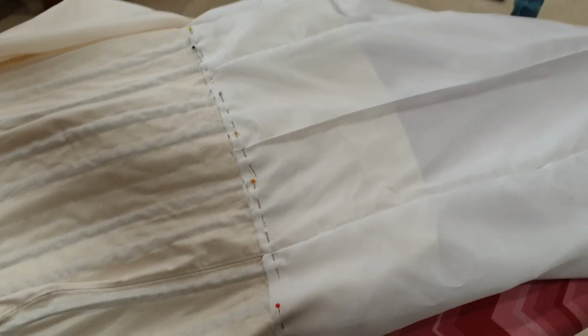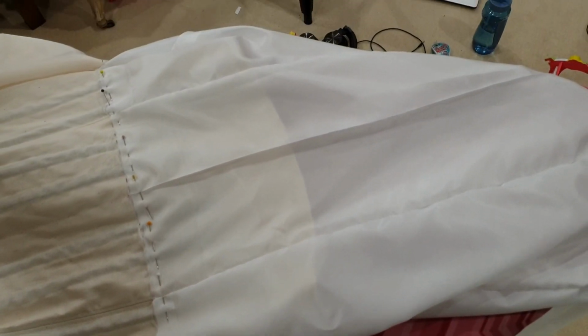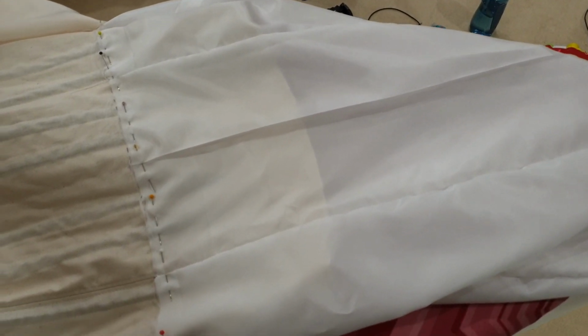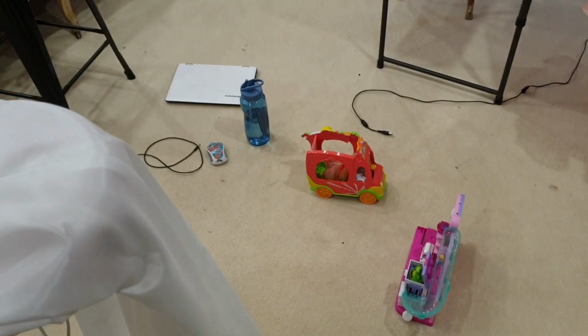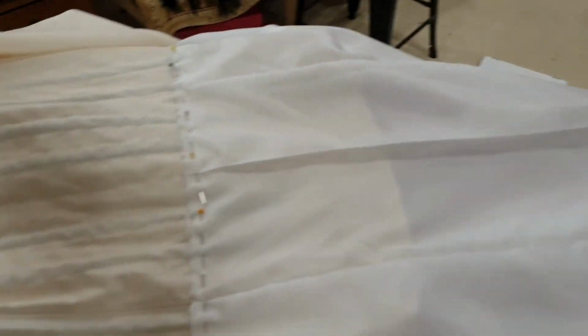So I've finished the alterations to the couture dress and it's ready for Sarah to try on again later. There's toys everywhere. Lil's been hanging out with me while I've been sewing today. She's got a little table set up. She's got drawing and Shopkins and her laptop and all sorts, but she's been so good, bless her.